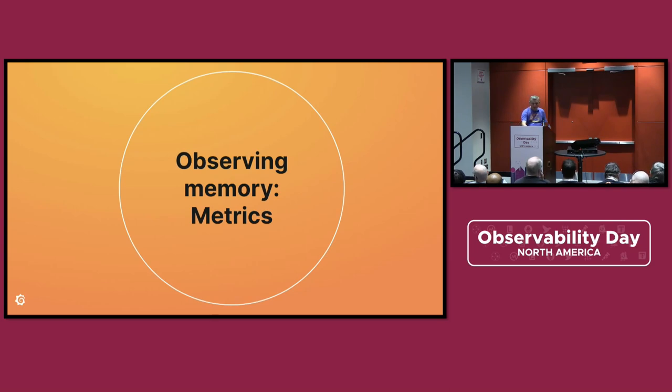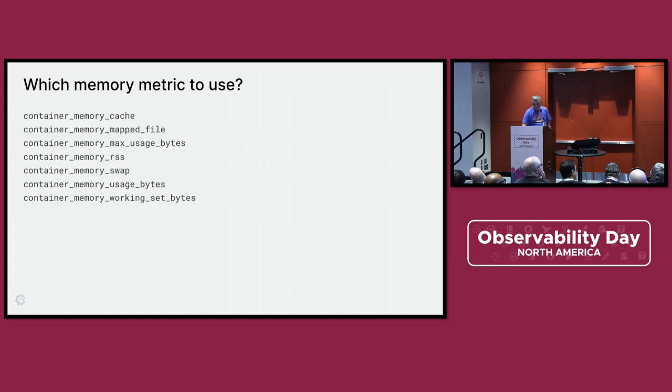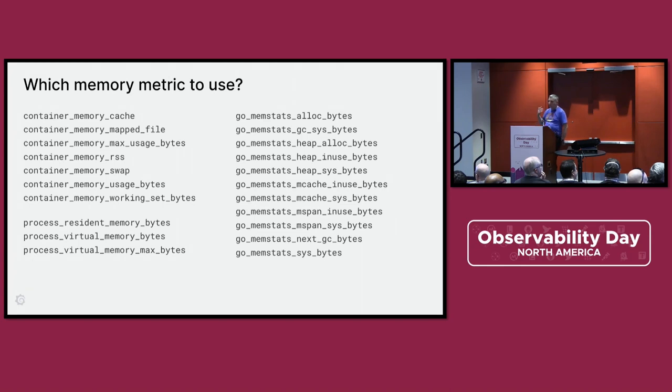Well, metrics is one way. So which memory metric should we use? I went and looked up. These are all the ones you can get out of cAdvisor if you're using containers, or these come out of Kubelet if you're running Kubernetes. There's a few more you can get out of the Prometheus client library from the operating system. Prometheus is written in Go, so there are some more you can get from Go, and I could have gone on for a couple more pages.